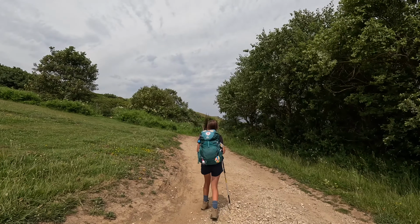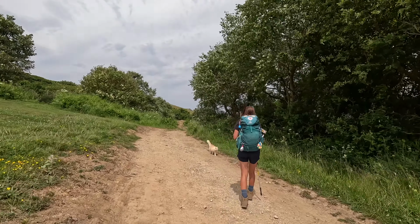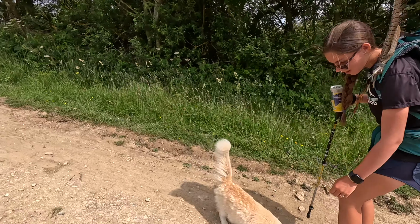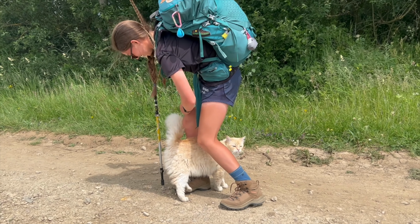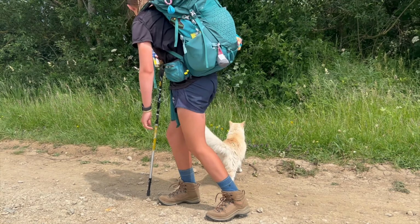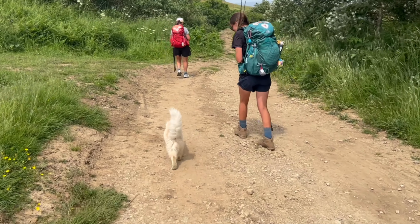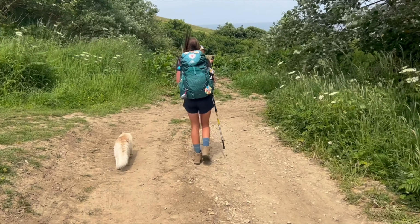This is only the third cat we've seen the whole trek. She's a good cat. We've lost focus. So only 3 cats, but that one counts for a bunch.